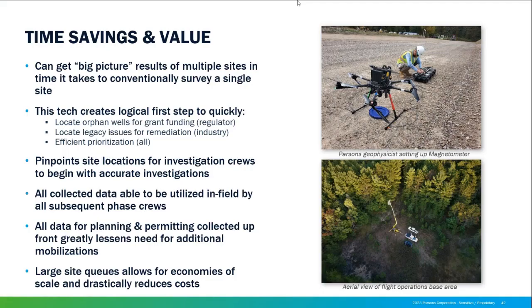So in conclusion, aerial mounted LiDAR and drone remote sensing with magnetometers has a huge time savings and value for both state and federal projects, as well as private industry oil and gas projects. You can get the big picture results for multiple sites in the time it would take to conventionally survey only a single site.